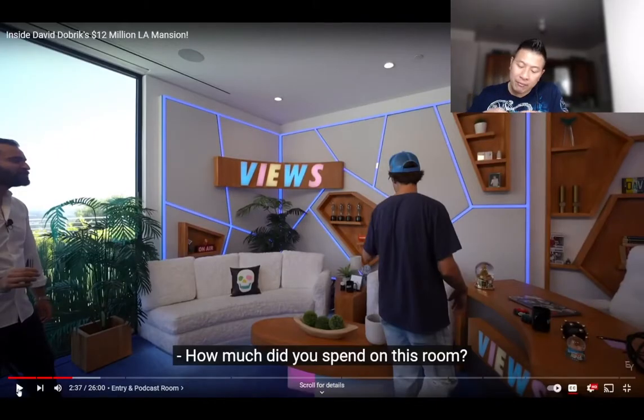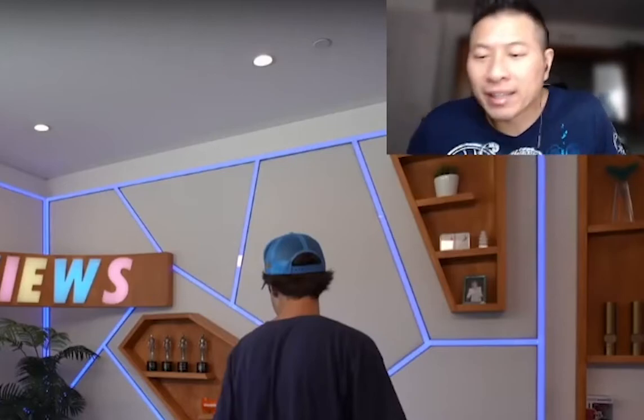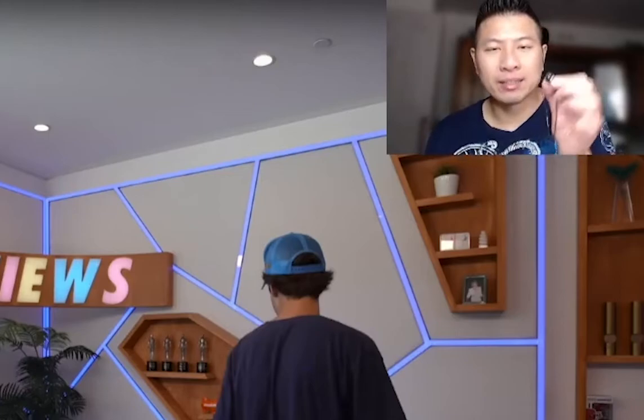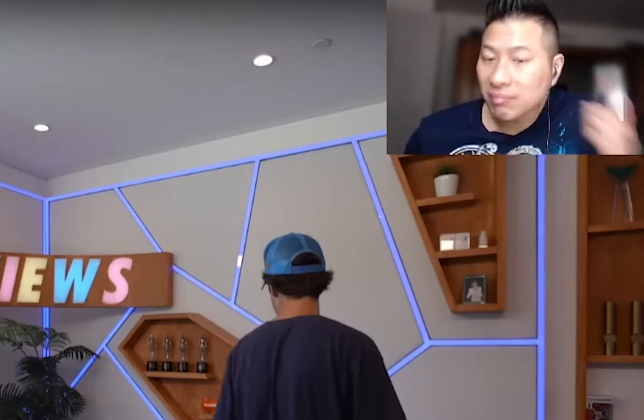How much are the headphones, even broken headphones right here that I'm holding together? It seems like it's a common issue with these types of headphones where this just falls out. It sucks, but this one still works.